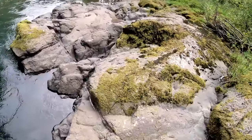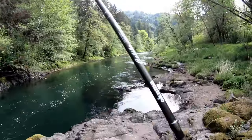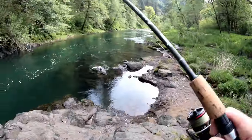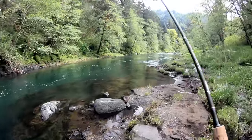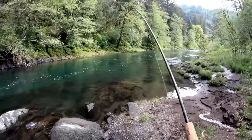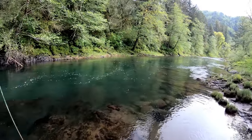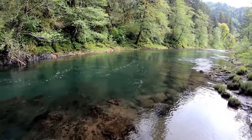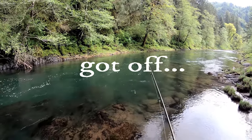No idea what kind of fish this is. I don't know if it could be a salmon for all I know. I don't know if it's big. Big steelhead. Big, big steelhead. Oh, he got off. Oh well.